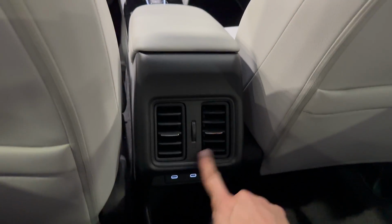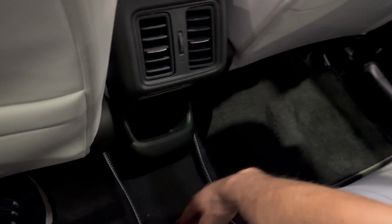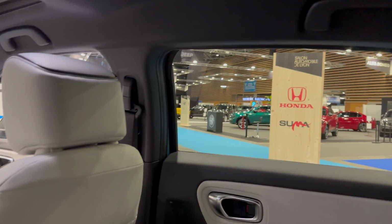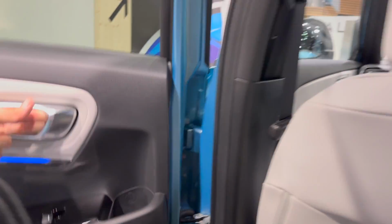You have the AC vent here and 2 USB-Cs, and there's a little storage there. And this is flat, so there's extra room. So this is fairly soft, stiffer here, but this is softer and nice big wide seats. You have handles on all 4 sides, you have hooks on the back. Seat belts are adjustable there. You can press in here to adjust the height for the front. Let's get on the front.